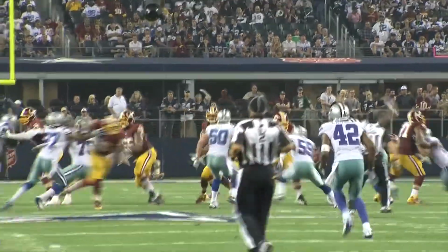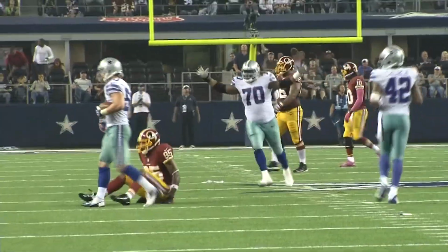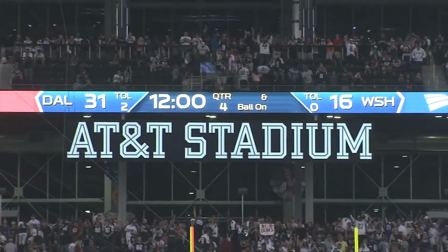4th down and 9 for the Redskins. This is it. RG3 looking, fires in the middle, caught. No, dropped. Leonard Hankerson hit him in the breadbasket. Dropped the football. Redskins fall in Dallas tonight. 31-16 is the final.